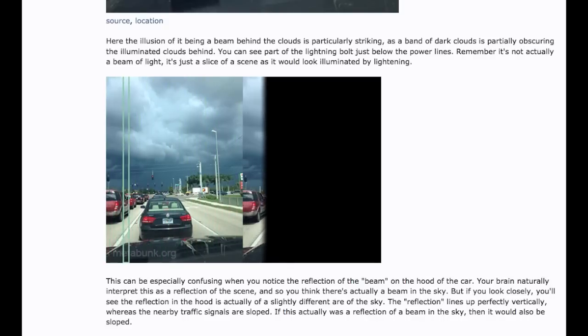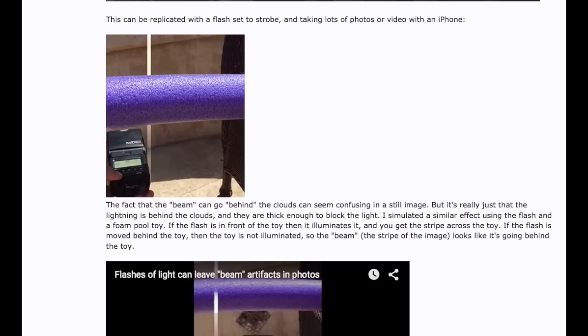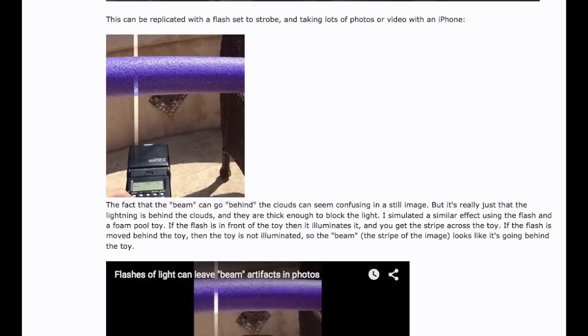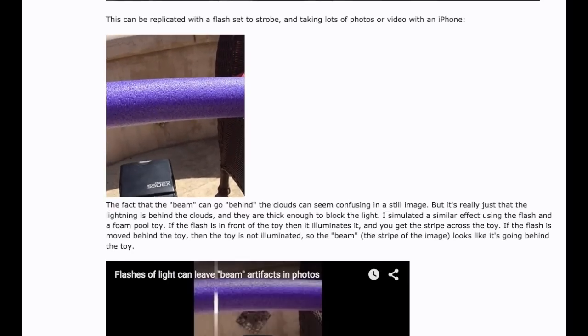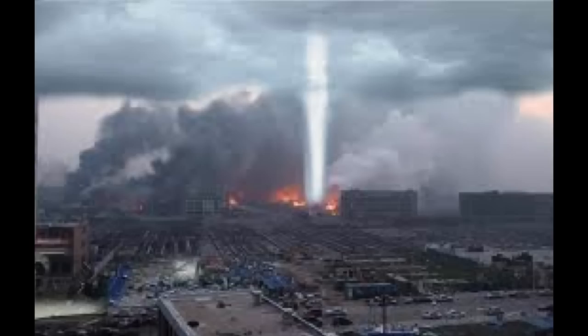And you can demonstrate this just using a camera and a flash. You can totally show how this works. So this is debunked in my opinion. I don't think that this is anything supernatural. I don't think it's anything high tech, in terms of any kind of space weapon or anything like that.